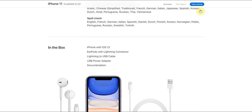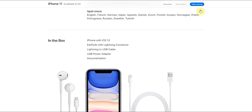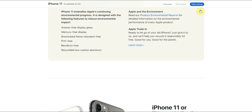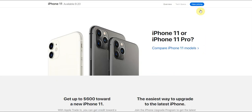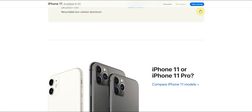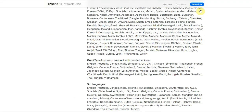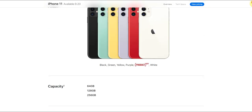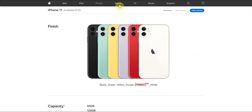In the box, you get the iPhone, the AirPods with Lightning connector, Lightning to USB cable, USB power adapter, and documentation to understand the software. So there's the iPhone 11 right there, and this is the budget version. This is $699 for the retail price, which is pretty good.